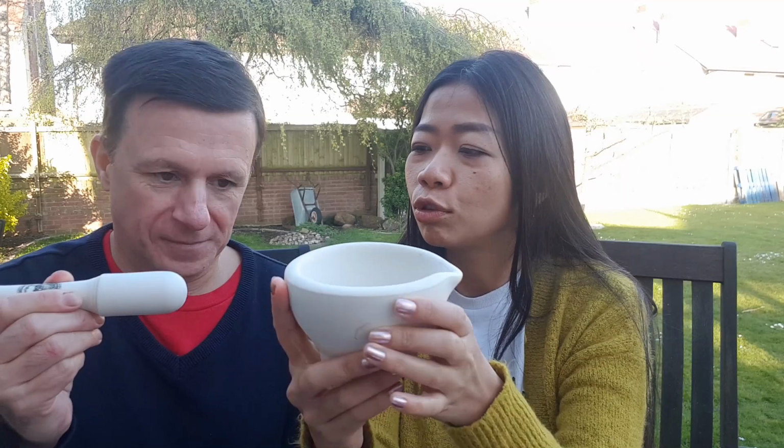Okay. Now, this is where we have 3 different names for this, isn't it? Yeah. Because in the UK, we'd have a very small bowl like this that we might use for crushing garlic or crushing chilies, and we call it a pestle and mortar. But you call them different things. I call it krok, krok, sa.